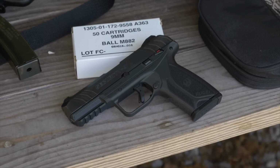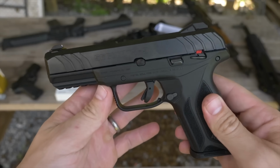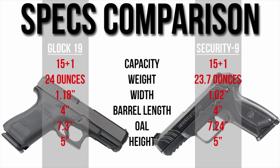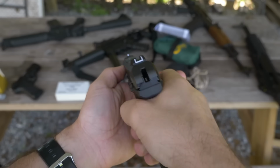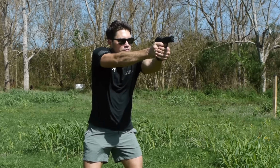When people ask me, James, what's a great 9mm handgun for 300 bucks? I say the Ruger Security 9. It's not the best 9mm handgun, but it's really good. It's a polymer frame pistol chambered in 9mm, about the same size and weight as the Glock 19, same capacity of 15+1 rounds, light, compact. It looks like it's striker fired because it doesn't have an exposed hammer, but it is actually a hammer fired gun. It has a shrouded hammer. The trigger is like a weird double action, single action hybrid, but it translates to having a really good trigger.